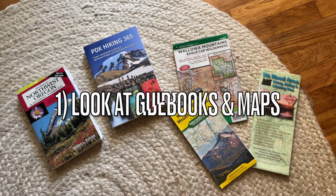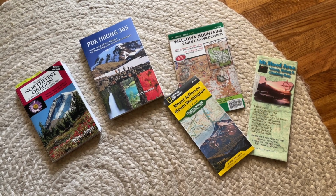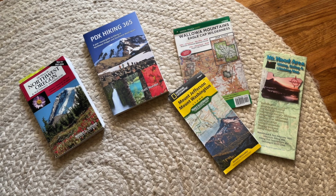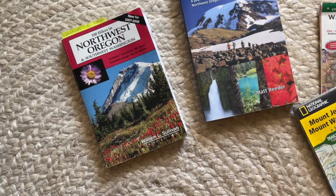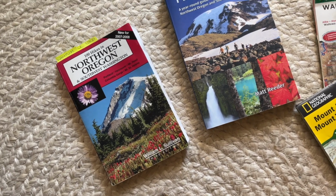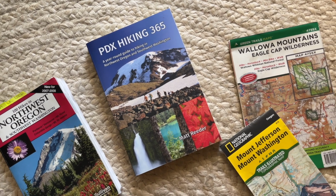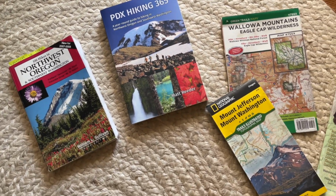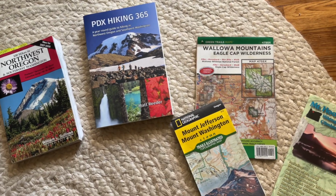So the first thing I do to start planning one of my trips is I go through my hiking guidebooks that I have, as well as some maps. Some of my favorites, of course, are William Sullivan and any book by Matt Reeder. Excellent. They're both just amazing resources, and Sullivan has books for all over the state, so that is helpful.